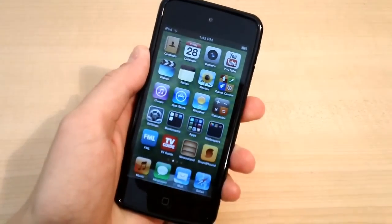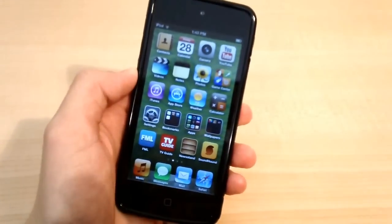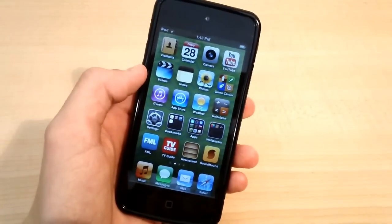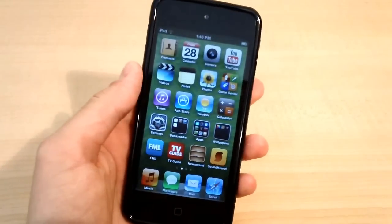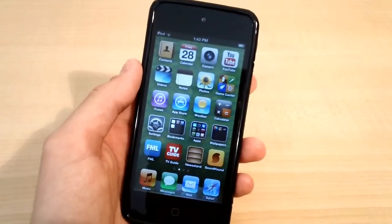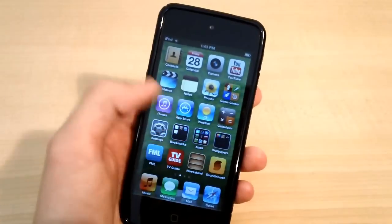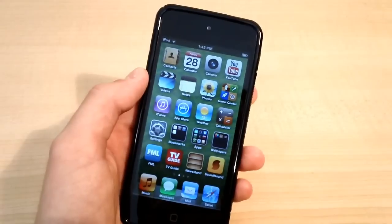On my springboard, I have my stock applications right here on the top 3 rows, and on the bottom 2 rows I pretty much have the applications that I use quite a lot and the quote-unquote serious applications that I have. So starting with Contacts, Contacts is a stock application as well as Calendar, Camera, YouTube, Videos, Notes, Photos, Game Center, iTunes, App Store, Weather, Calculator, Settings, Bookmarks, Apps, Wallpapers, and those last 3 were folders, which I'll go into soon, FML, TV Guide, Newsstand, and SoundHound.